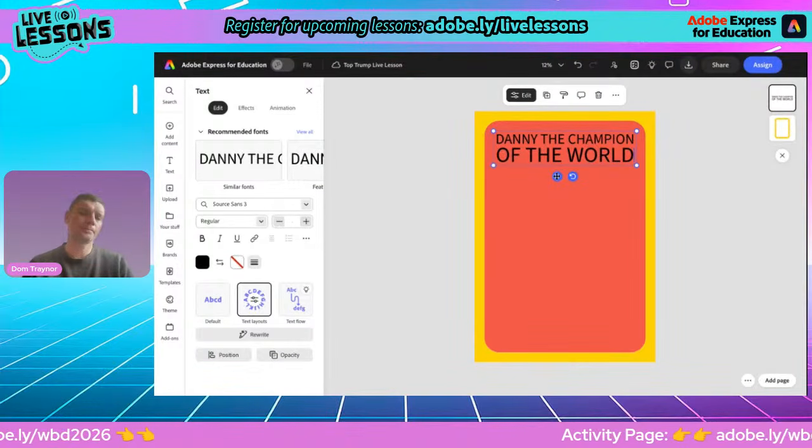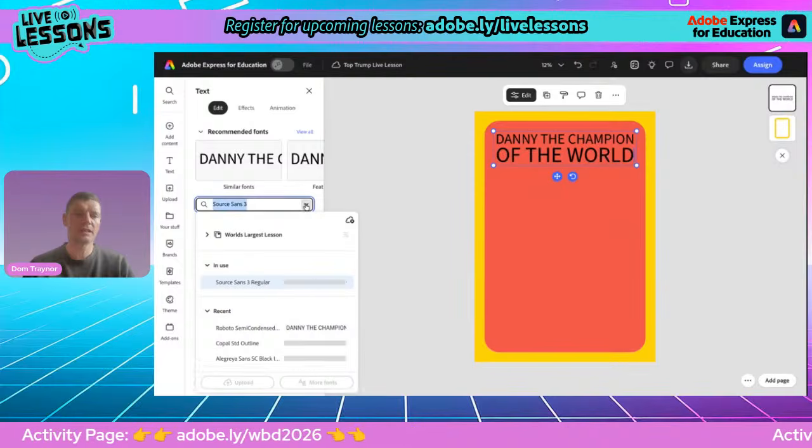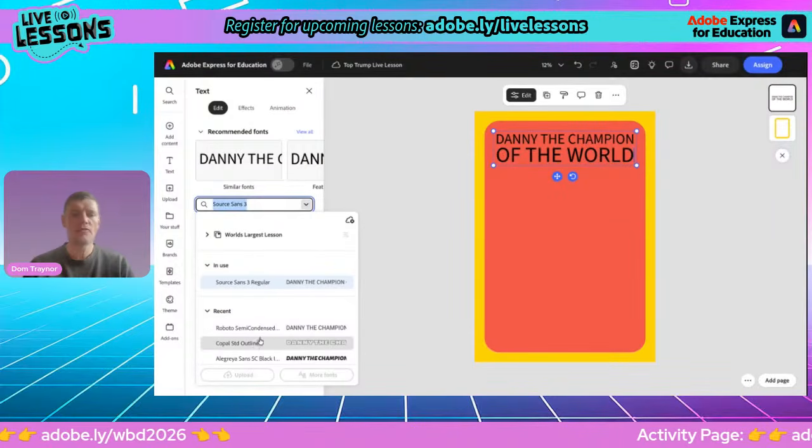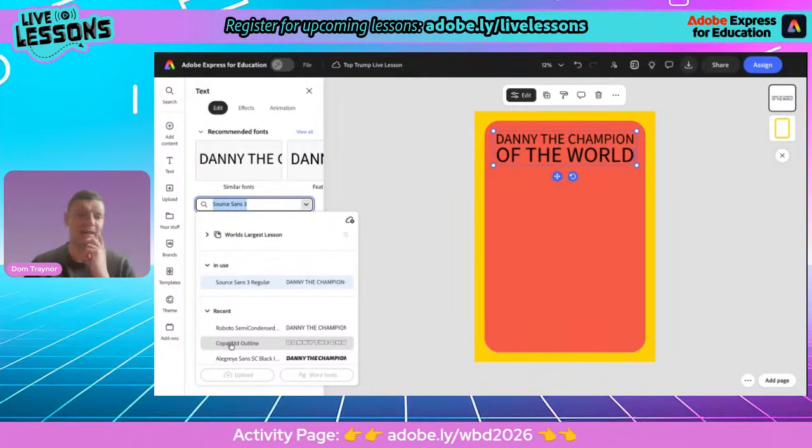Now, it needs to be at the top, of course. But also, I want to do a different type of font. So I'm going to click the fonts down there. The recent font I used is this one, Copal Standard Outline, it's saying Copal.